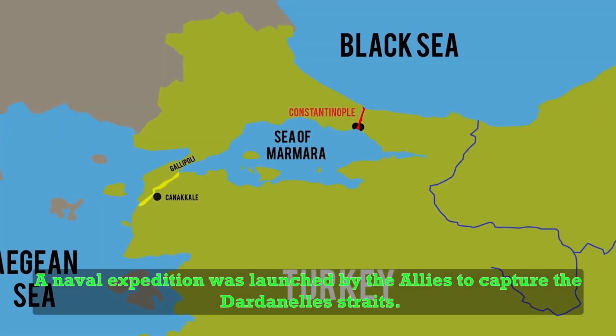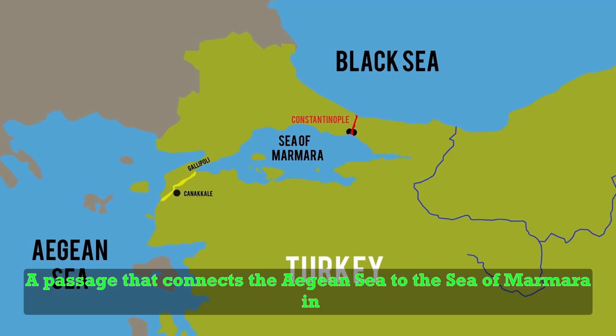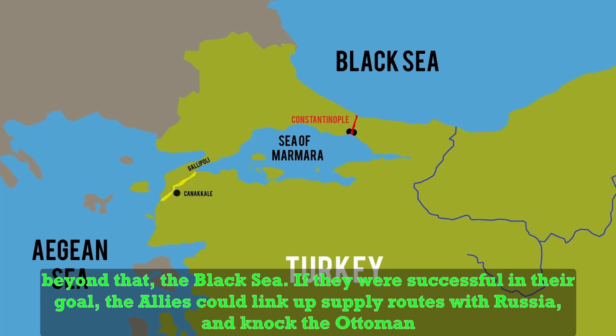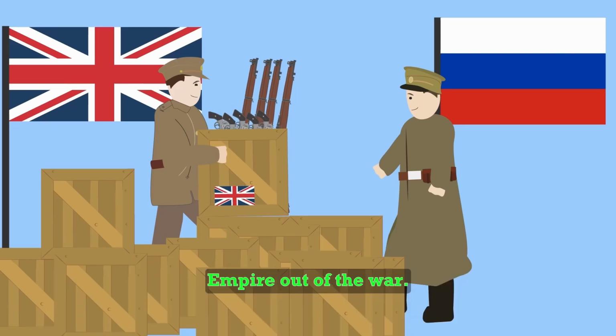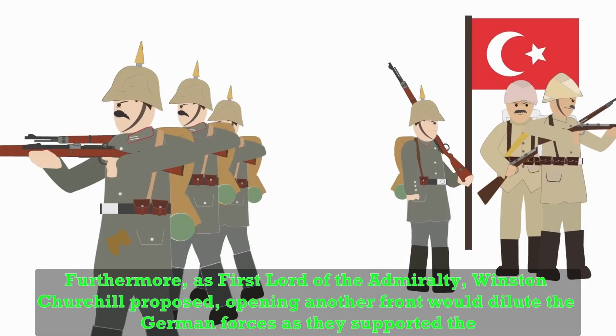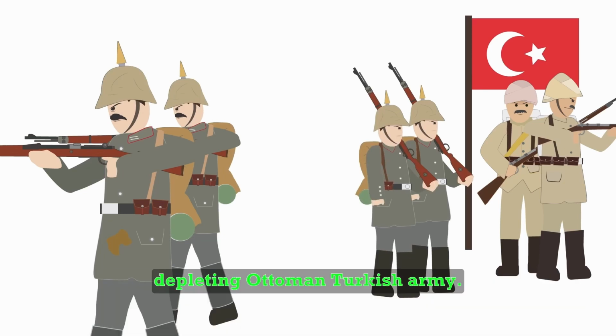A naval expedition was launched by the Allies to capture the Dardanelles Straits, a passage that connects the Aegean Sea to the Sea of Marmara in northwestern Turkey, and beyond that, the Black Sea. If they were successful in their goal, the Allies could link up supply routes with Russia and knock the Ottoman Empire out of the war. Furthermore, as First Lord of the Admiralty, Winston Churchill proposed opening another front would dilute the German forces as they supported the depleting Ottoman Turkish army.